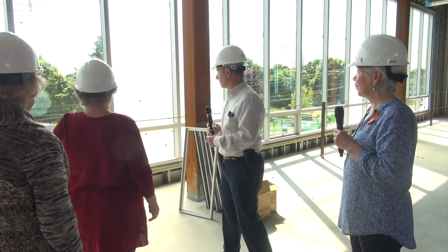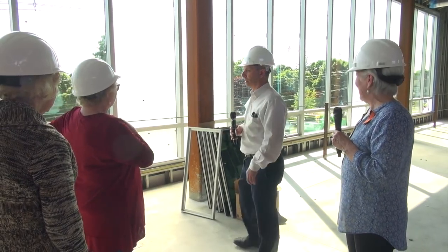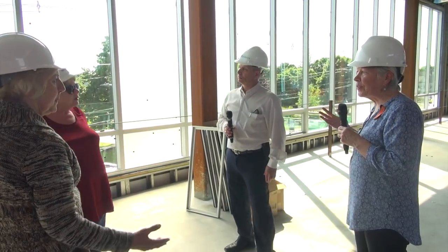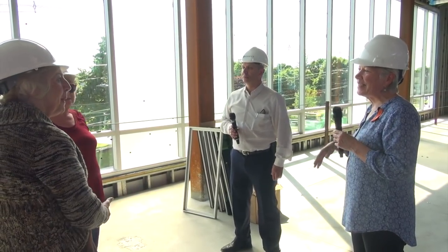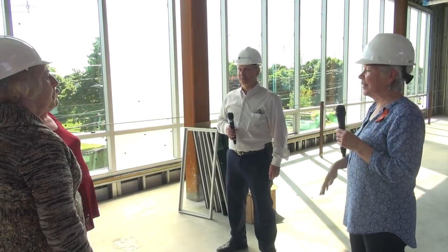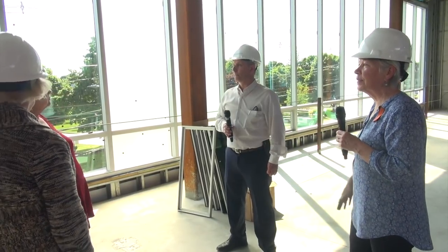Windows are going to open? Yes. The little cranky ones? Yep. I saw them from the outside. That's so cute. It's just for that transitional season where you don't want to put your AC on. We can open up the doors and windows, and everything will have screens. It'll give us a little local control.